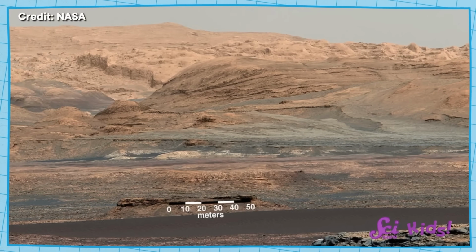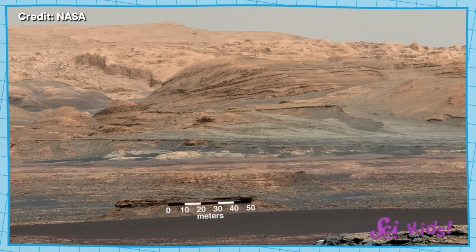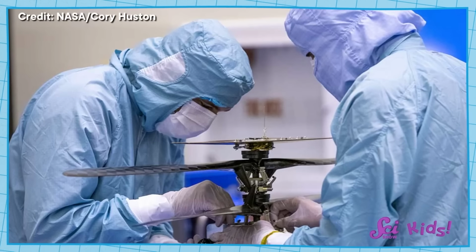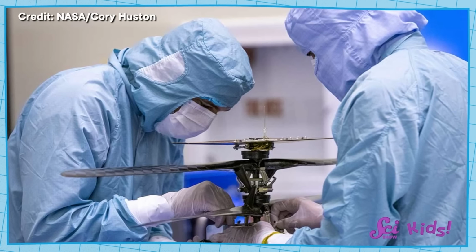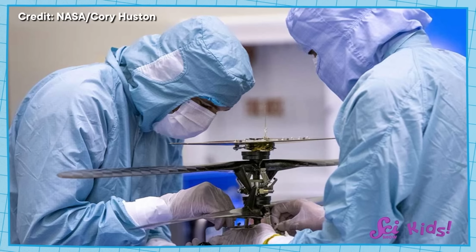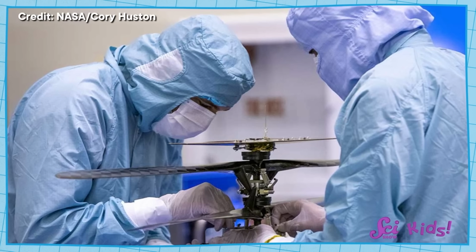Other planets are all really different from Earth. Earth is the only one that we know about that has lots of great air for us to breathe and for planes and helicopters to fly. But Mars has other cool things like huge dust storms and mountains that are bigger than any mountain on Earth. So engineers at NASA's Jet Propulsion Laboratory had to work really hard to design a helicopter that could fly on a planet that is so different from Earth.